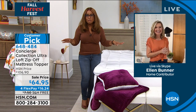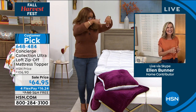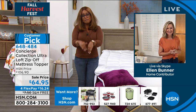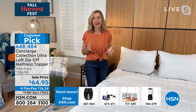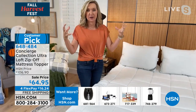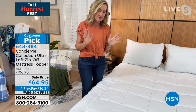All sizes are available, but I also want to add that it has special technology that prevents the ickies, I like to call it, Ellen, from penetrating through the fabric. That's a real topic we have to talk about when we talk about mattress toppers and protection of our mattresses. Exactly. This one is a 3-in-1: a mattress pad, a mattress topper, and an allergen barrier all in one. It's going to add comfort, it's going to be easy to clean. I love the zipper concept.